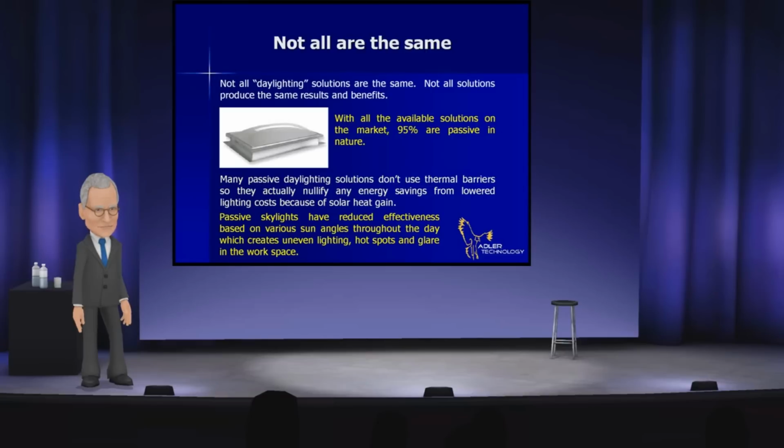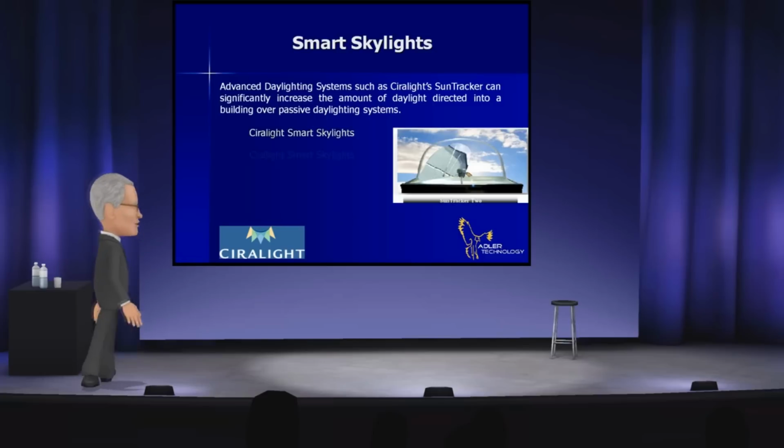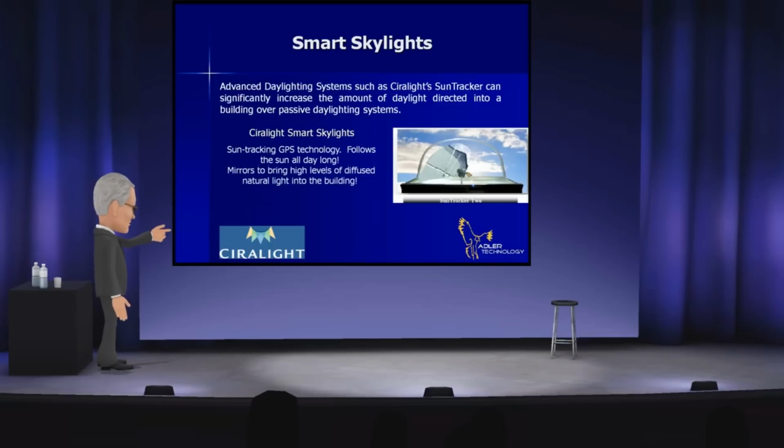Using smart skylights, Ciralight's Sun Tracker can significantly increase the amount of daylight directed into a building over passive daylighting systems. Ciralight's smart skylights have sun tracking GPS technology. It follows the sun all day long. The Sun Tracker uses mirrors to bring high levels of diffused natural light into the building. And it is designed with two thermal barriers to keep the light in and the heat out.